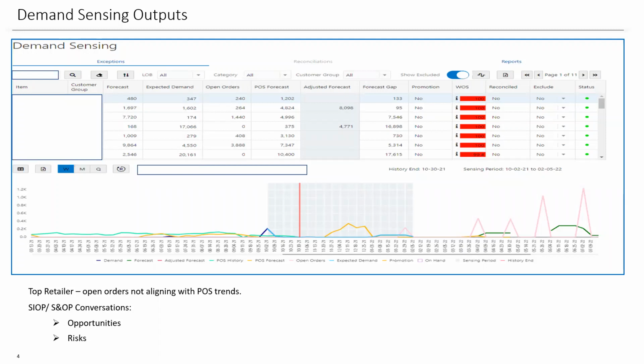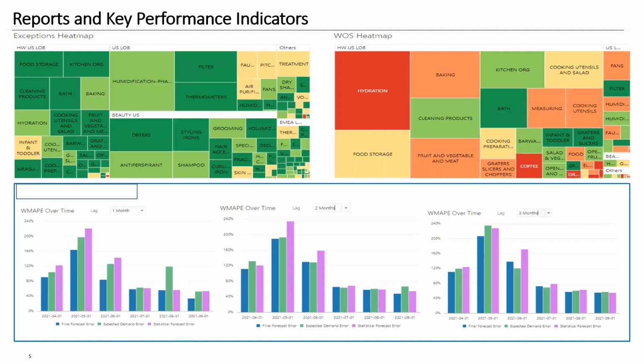We freed up inventory in a timely manner that was able to be consumed by our other retailers that did have a need. And please note that we can also do the inverse exercise where we can look at areas of opportunity where the account is not ordering enough inventory according to their POS trends. So this brings us, next slide, please.